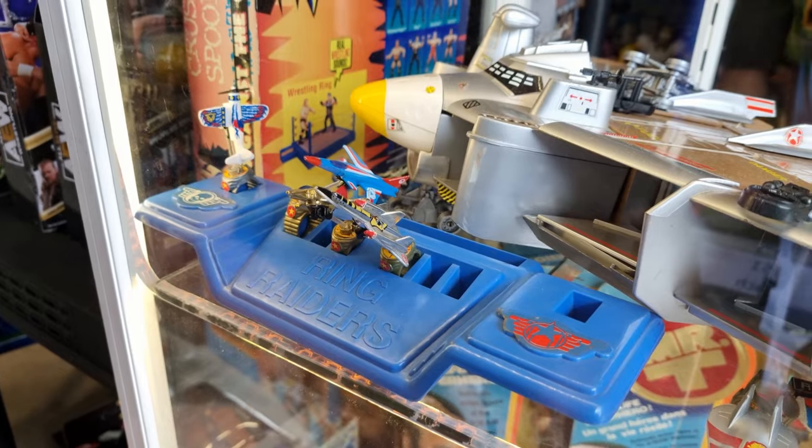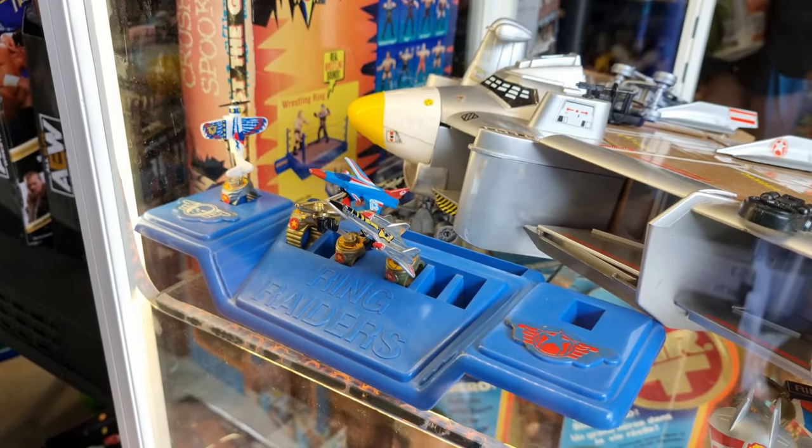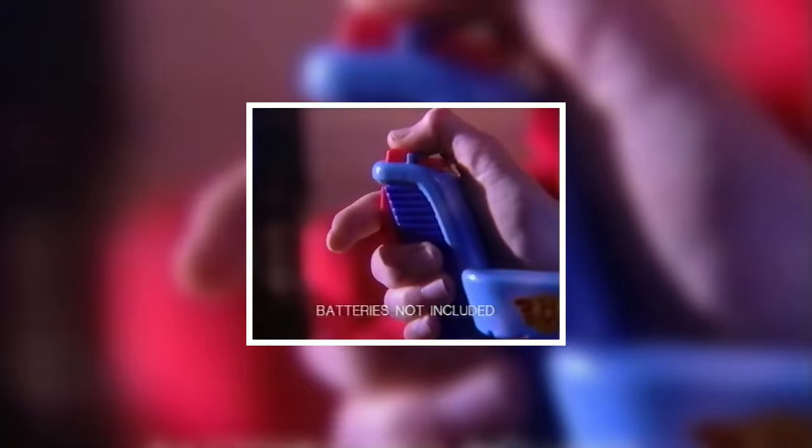So the one toy line that dominated the toy hunt today for me was Ring Raiders. If you follow the channel, you might have heard me talk about Ring Raiders before. It's a fairly obscure toy line by Matchbox from the late 80s. It was a line that I really enjoyed as a kid for all of about 5 minutes. I was probably into Ring Raiders for about 6 months or so as a kid in 1989, 1990, but when I was into it, I was all the way into it.